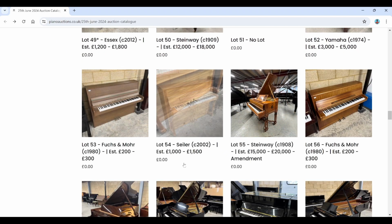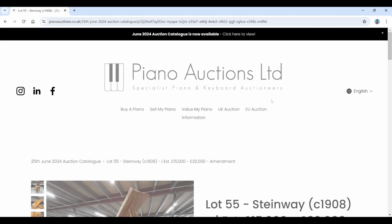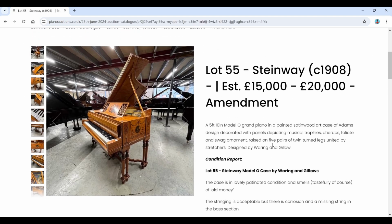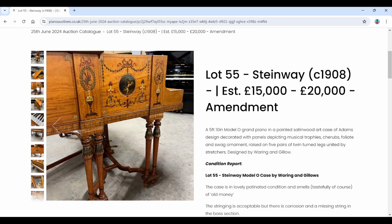Upright there. Fuchs and Moore. Seiler upright. Steinway from 1908, and quite an interesting case there. A 5'10" Model O in painted satinwood art case of Adams design. That's quite interesting. Let's have a look at that.